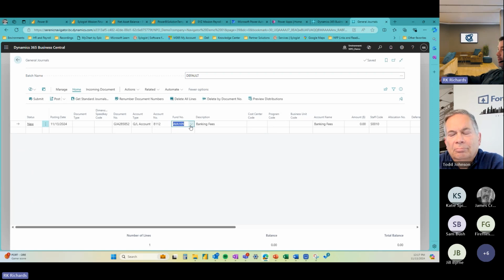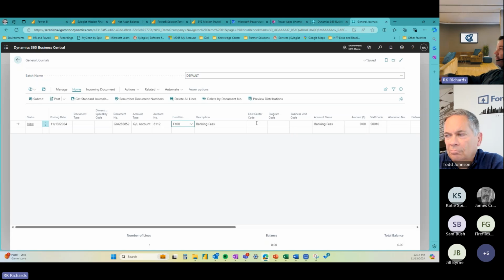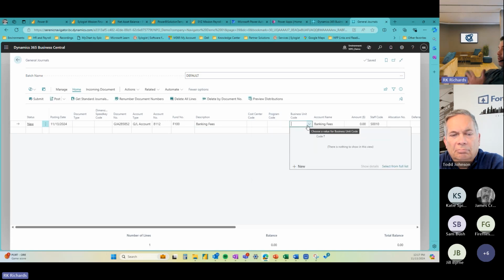I have to pick a fund here because I'm a fund accounting solution. I'm going to choose my general fund here. And then I have other dimensions. As I was talking about previously, these are optional dimensions. If I want to code this bank fees expense to a cost center, I can, but I don't have to. If I want to code it to a program, I can, but I don't have to. If I want to code it to a business unit, I can, but I don't have to.